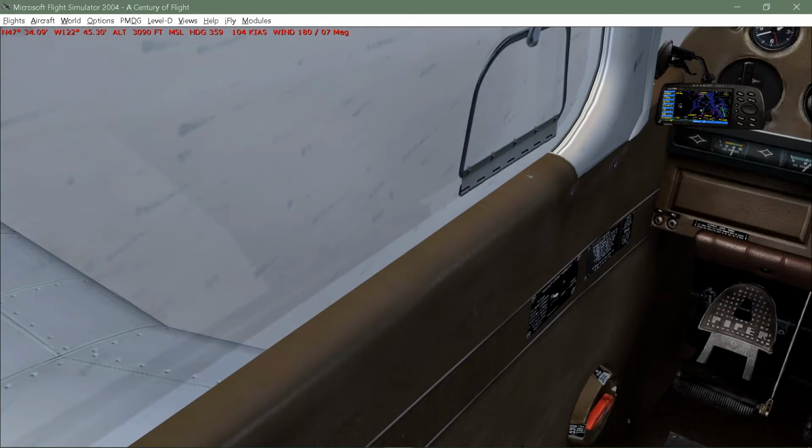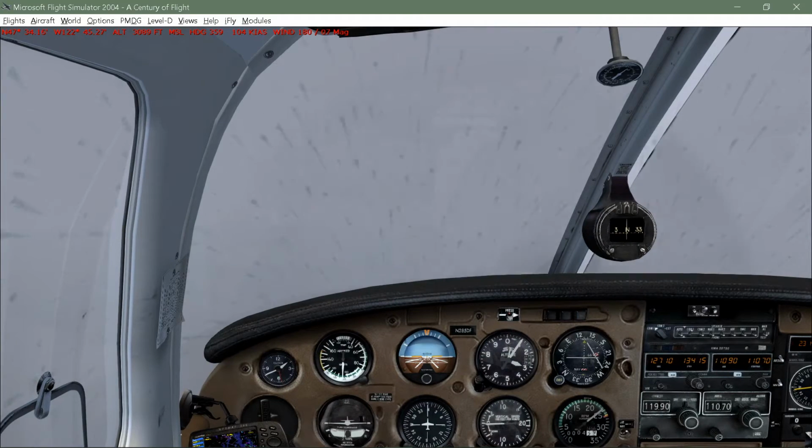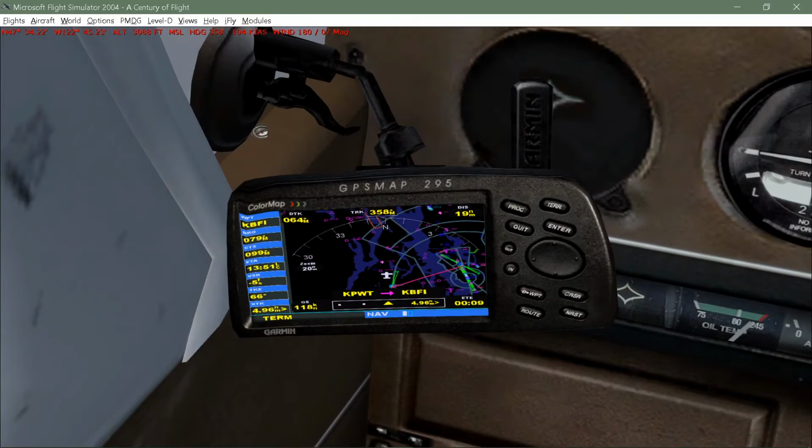Can't tell if that's water down there or land. The visibility is so bad. Look at my GPS. Nah, we're still over land a little bit.